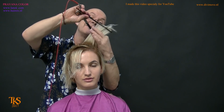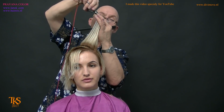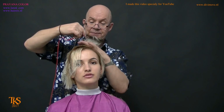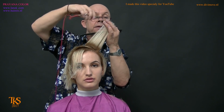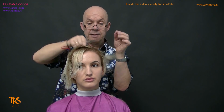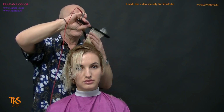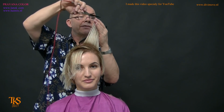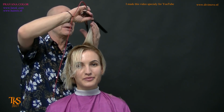Right side over to the left side. And connect also those lines to each other and with each other. I think when she feels her hair now, it feels totally different from where we started, because now all the ends are closed, so it is much softer.